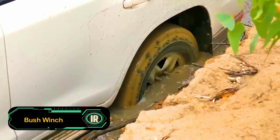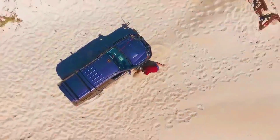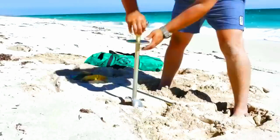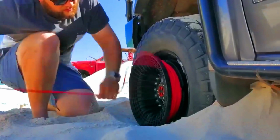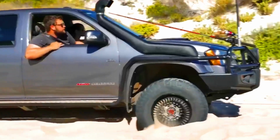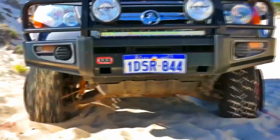Bush Winch. Bush drivers can find themselves in tough spots. Cars with front or rear wheel drive can also end up off the road and in tricky situations. The problem is your average passenger car doesn't have any obvious points on the body where you can attach a winch, but Australian engineers have come up with a clever solution to this common problem. They've created a device called Bush Winch, which clips directly onto the wheel.